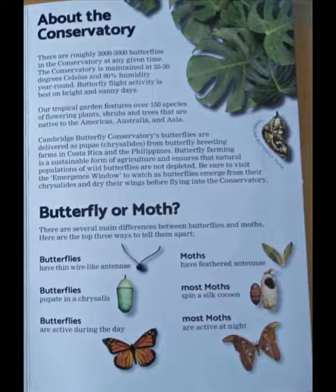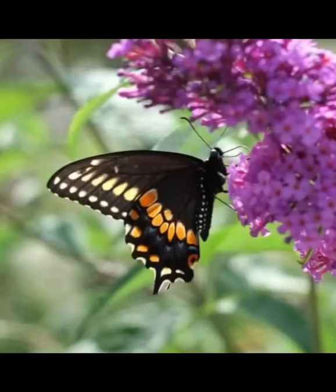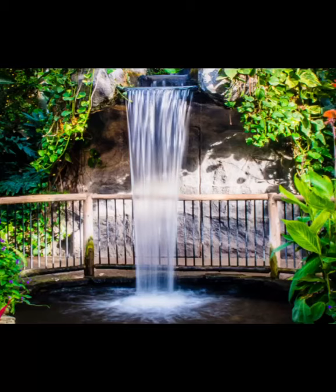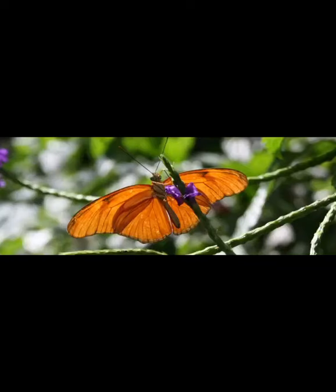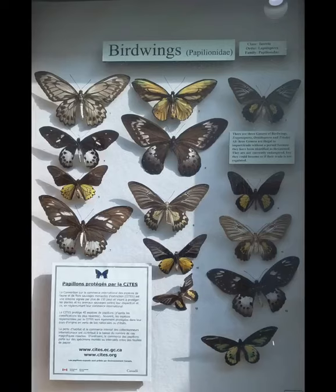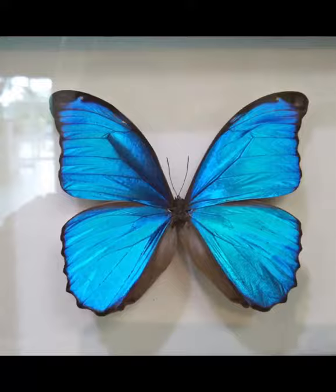Did you know worldwide there are over 30,000 different butterflies? There are about 275 regularly occurring species in Canada. Butterflies are insects. They have six legs and three body segments. Most butterflies only live for a week. Butterflies taste with their feet.